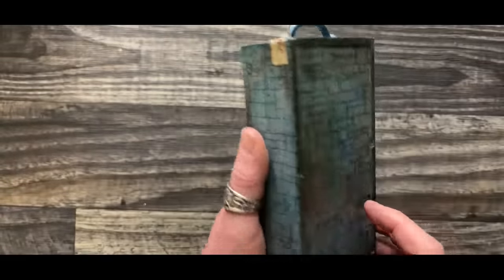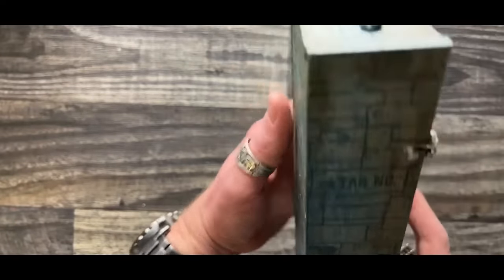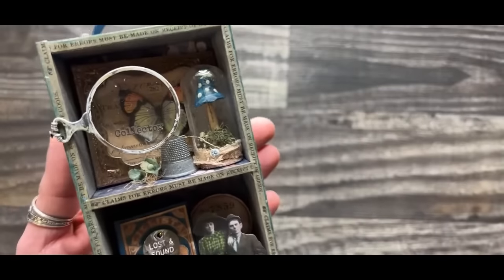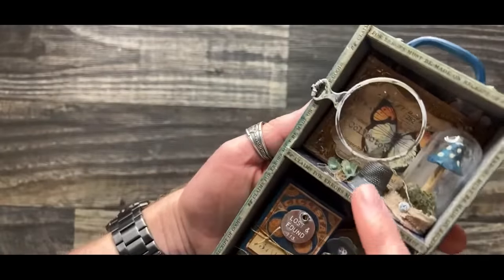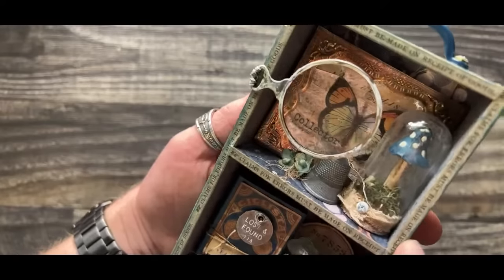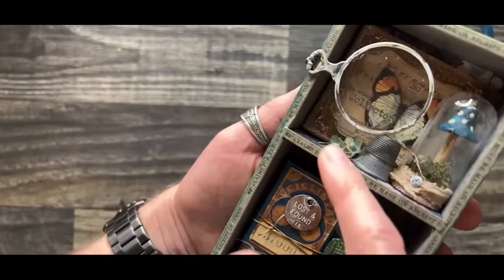That's a fun stamp set, that new set, because you can just add in all sorts of little elements in there, right? But then look at all the details inside each little window. I'll hold it close just to try, there we go. Try to get the light to cooperate. There we are. I love the collector, the optical lens, a little thimble. Look at the toadstools that she painted with Uncharted, adding those little spots on it, right? There's a little in the back.